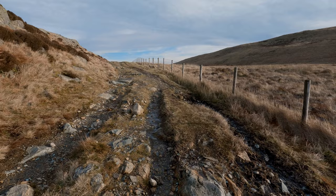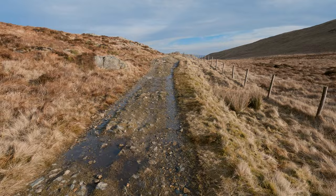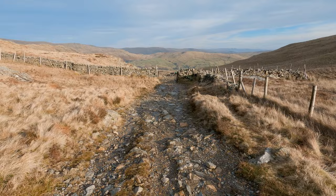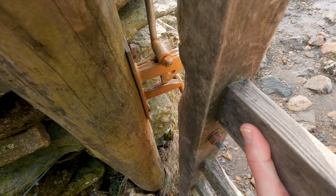There's a really beautiful soft light around at the moment. I mean, the side of Red Screes there just looks, well, it doesn't even look real. Should be a way across here. What a vision this is. I just love these Lake District paths and gates and walls and views. I think there's a little stile here. I don't have the strength.